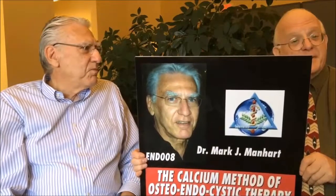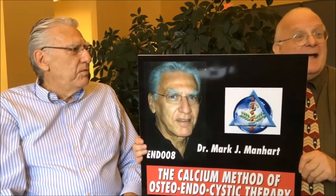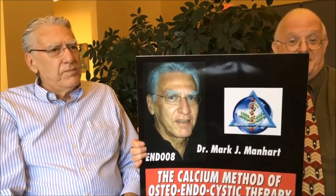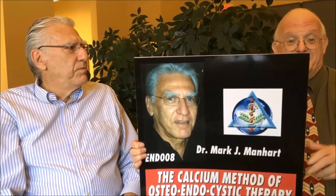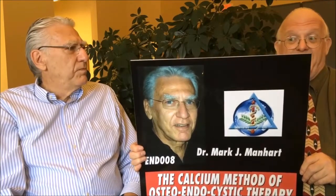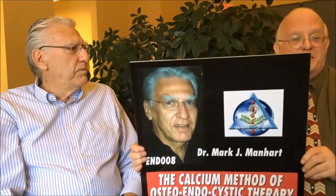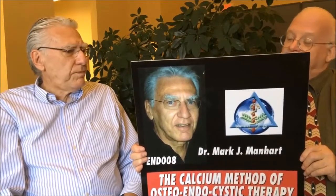So, just wanted to wrap up by saying, now you know when you see this gap, what it is. Remember, it's an infection, it's a cyst, it means there's probably a dead tooth there, and that many dentists are missing this. And there's more information available here at the Calcium Therapy Institute about that.